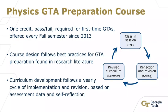Since fall 2013, I have been teaching a 1-credit pass-fail course. It has been made a requirement for first-year PhD students who happen to also be first-time TAs. If any first-year PhD students come in with a fellowship or something, then they take the class on their first semester TAing, not when they're first years, because the class requires concurrence with a teaching assignment.